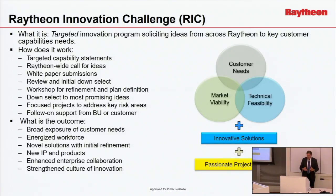It goes out across the company. Anybody can give us a white paper. We just ask for 3 pages. We have a panel that looks at them and recommends the strongest ones. So those people come to our workshop, and I'll tell you a bit more about that. And then the people at the workshop help identify the most promising ideas to go forward that get funding to nurture further, and then my goal is to transition on to the businesses or to a customer funding.